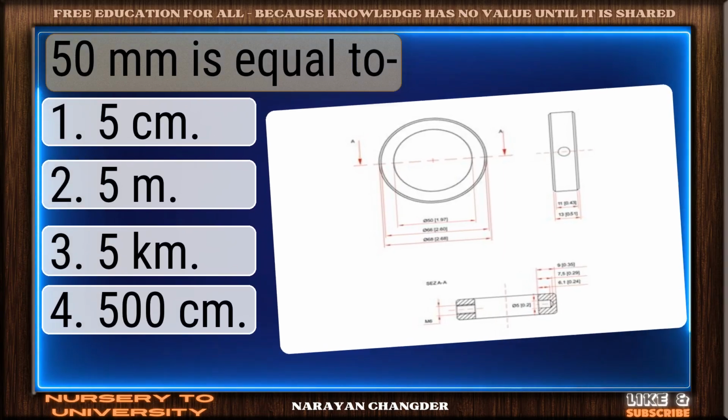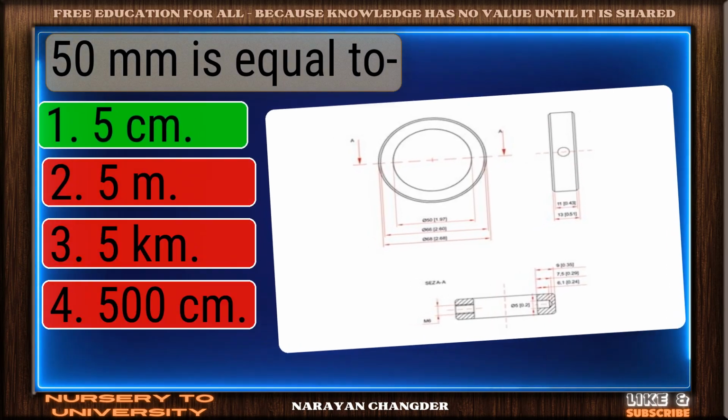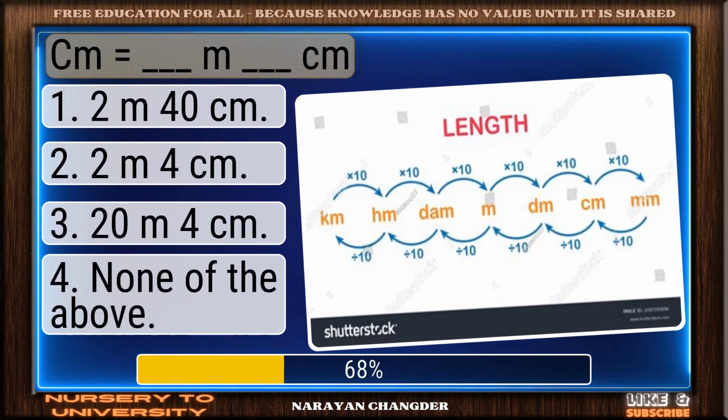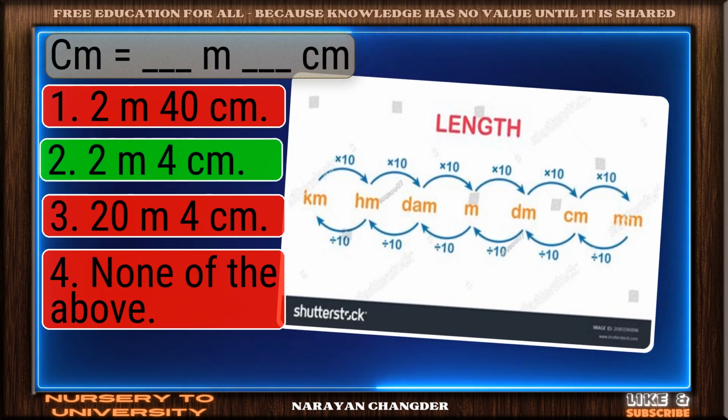50 mm is equal to. Great thinking. 5 cm is the right choice. dash cm equal to dash mm. Correct. 24 cm is the right answer.